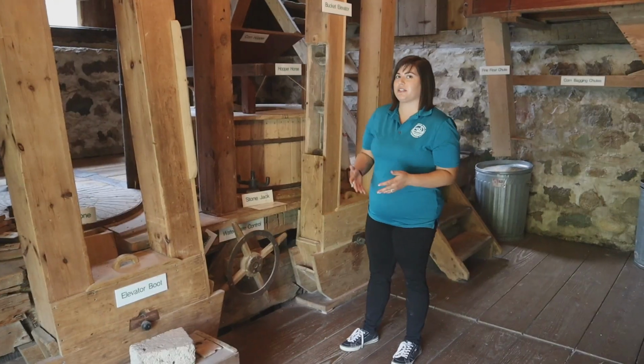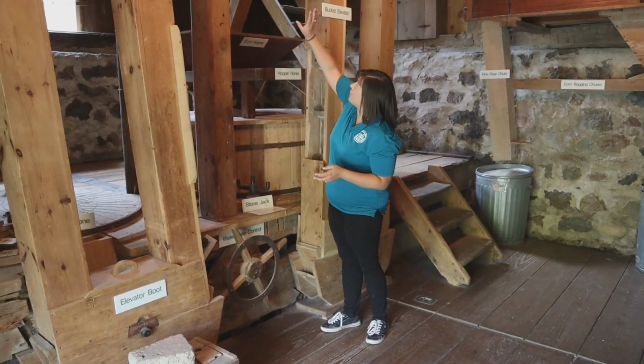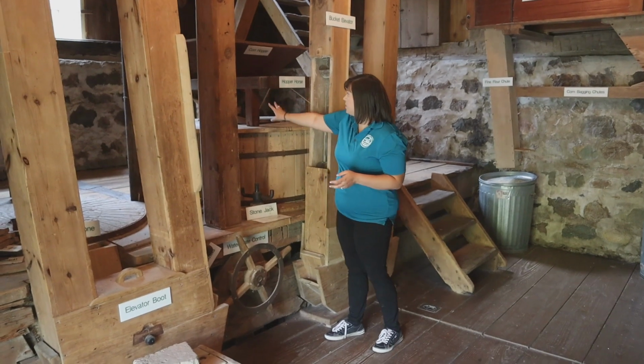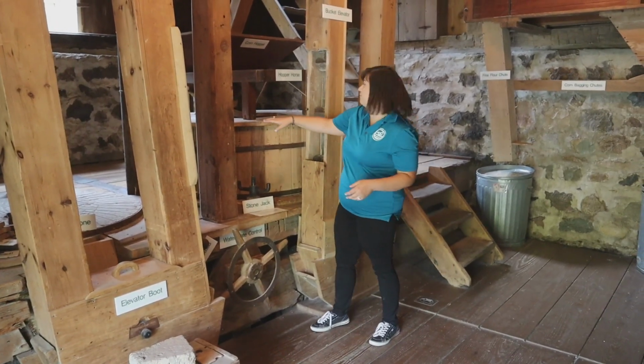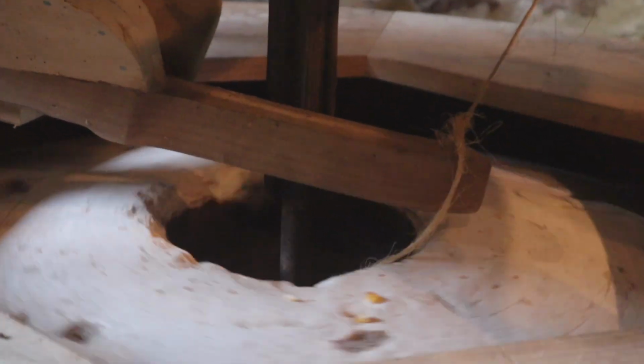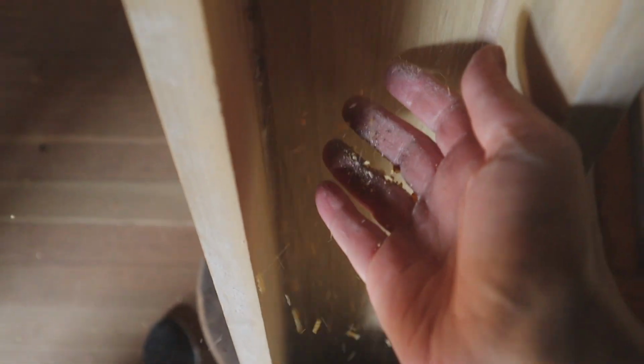Once it comes downstairs, that's where a lot of the grinding action happens. So it would fall from the hopper upstairs into the second hopper. There is below that a flow apparatus which would control how fast it'll fall into the grinding stones, which are hidden in this hoop here. And the hoop just keeps the corn from flying all over the place.